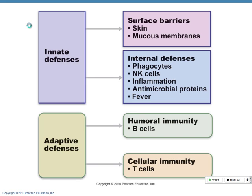And then we're going to talk about the specific stuff: those cells, when they recognize foreign substances, and how they're going to attack them and get rid of them in the body. So the beginning of the text on page 767 talks about surface barriers, skin and mucus.